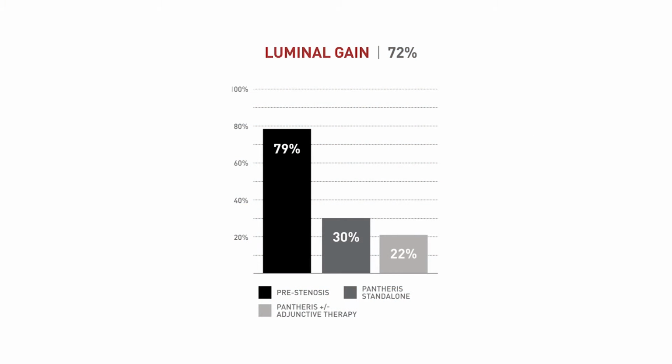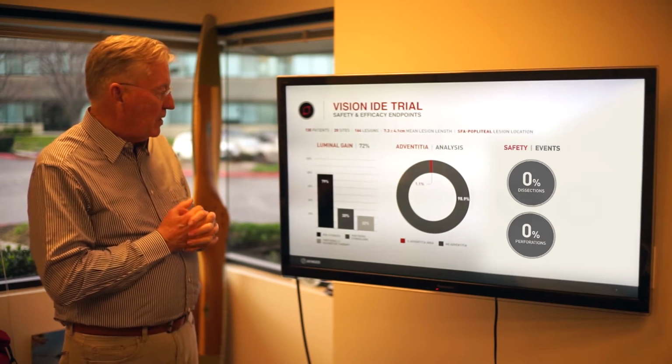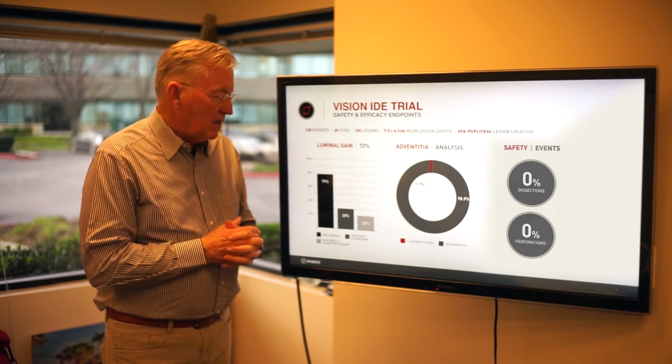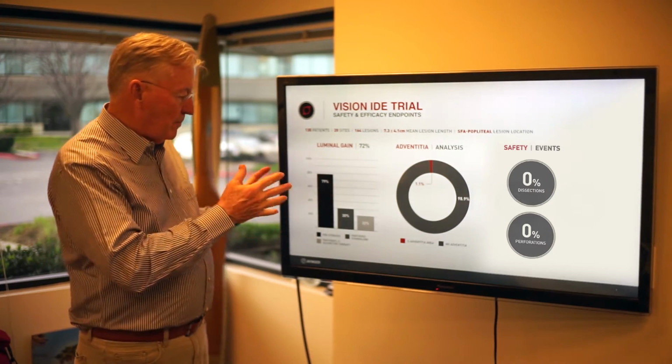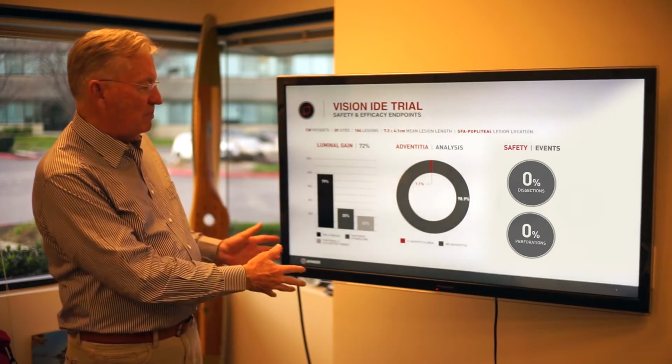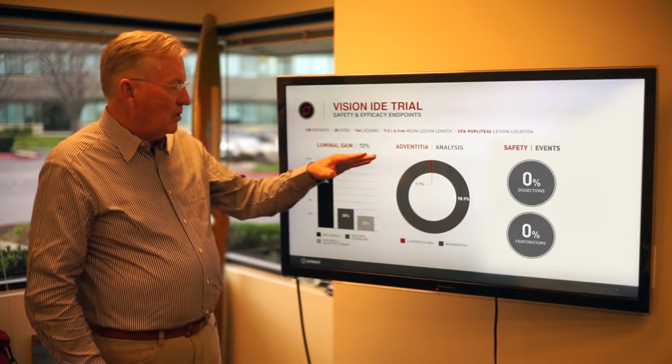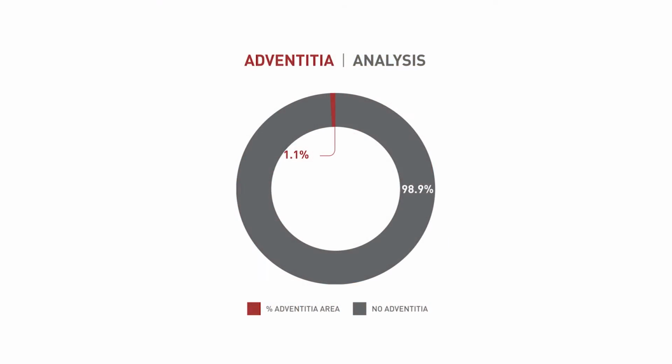So it starts off at the high-grade stenoses were on average 79%, reduced to 30% with Pantheris as standalone, and then adjunctive therapy, mostly with balloon angioplasty, reduced the residual stenosis to 22% on average for the 130 patients. Very importantly, the histology analysis confirmed that OCT guidance allowed us to remove all of this material that could reduce the stenosis from 79 to 30 with the Pantheris standalone, and also spare the adventitia. So only 1.1% of the tissue that was removed when reviewed histologically showed any evidence of adventitia.